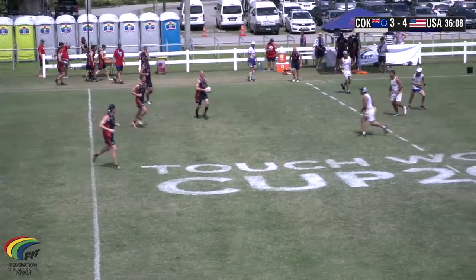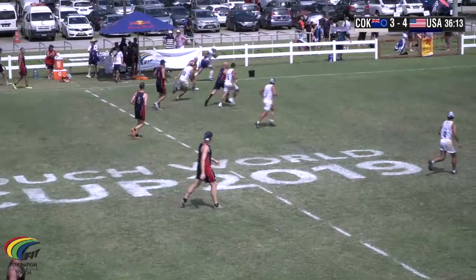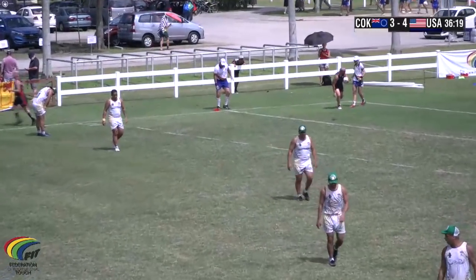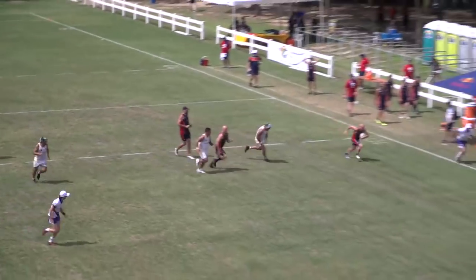Yeah, they just fell away. Their right-hand side defence there, the Cook Islands. And they're going to have another go here. Yeah, there's no one at home for the Cook Islands. Dives into the corner, and they had them on the ropes from that opening moment where they just made those easy meters down the sideline.